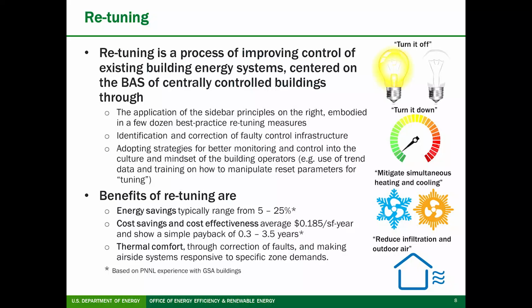Benefits of retuning have already been discussed a little bit by Niall, and these numbers do come from our experience and validation with GSA buildings, that most buildings fall within that 5 to 25% savings range and have that cost savings of 0.3 to 3.5 year payback period and 18.5 cents per square foot per year of cost savings.